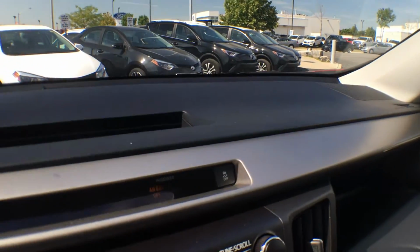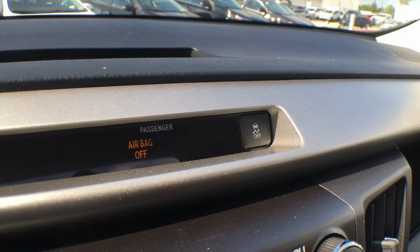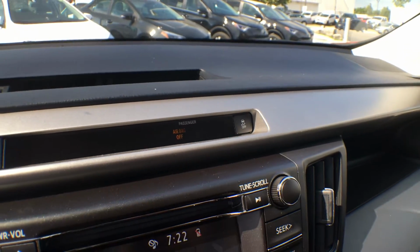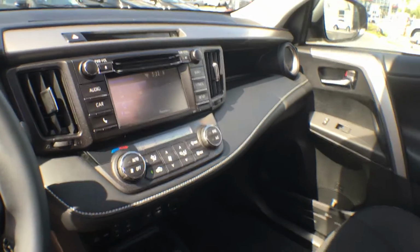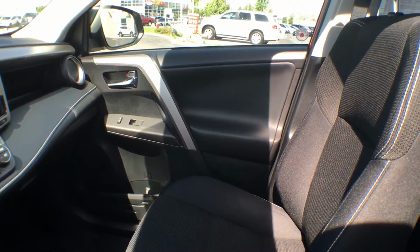Now before I forget, I just want to point out where our traction control is, and it's right there for you. Definitely something to keep your eye open for if you are looking for a Rav. So there you have it, the front seat of the Rav4.